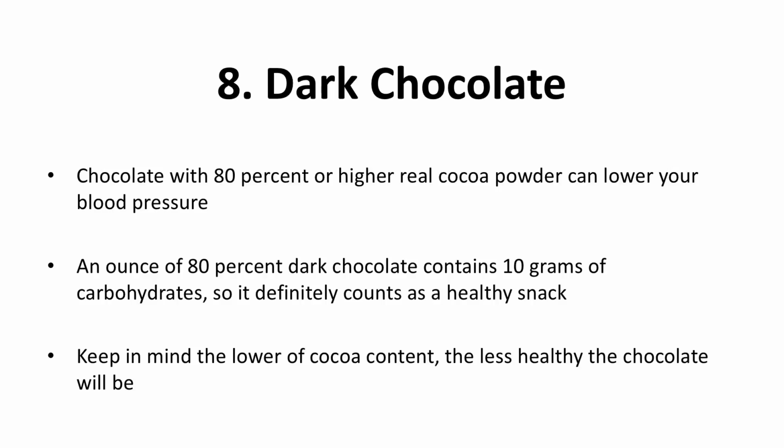8. Dark chocolate. Did you know that dark chocolate has a high amount of antioxidants? As a matter of fact, dark chocolate is reaching superfood status. Chocolate with 80% or higher real cocoa powder can lower your blood pressure. An ounce of 80% dark chocolate contains 10 grams of carbohydrates, so it definitely counts as a healthy snack. Keep in mind the lower the cocoa content, the less healthy the chocolate will be. Milk chocolate does not count as healthy chocolate.